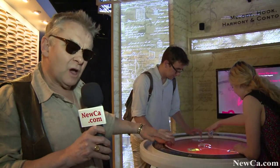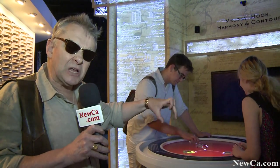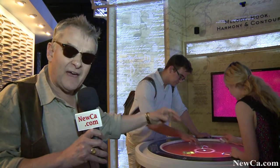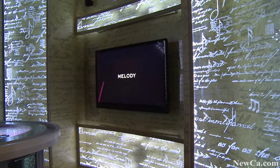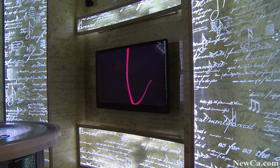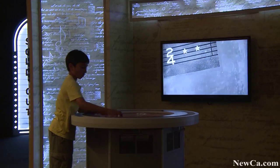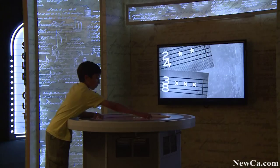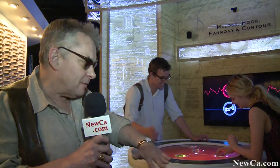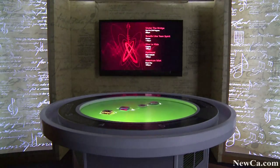These tables are reactive computers. You play with these blocks, these chips. Each one represents a different instrument or an effect. So you can play the guitar, the drums, by placing them here. But if you want to have delay or a kind of a filter put onto a guitar, you can change that. You can gear it up, gear it down. Literally, you're creating a musical presentation on a computer, but you're playing with it in this open style touch table computer approach.